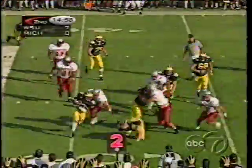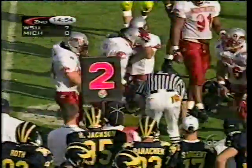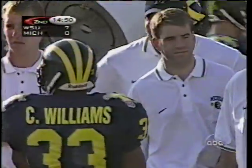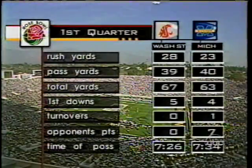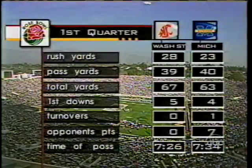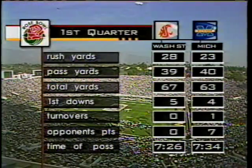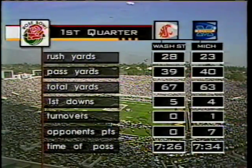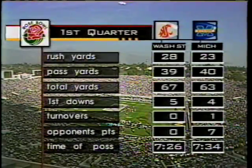Brian Griese drops it off very quickly to Clarence Williams, who has come in for his first play after having struggled some with a hamstring. He's a very good receiver, and he picks up Nelson with the tackle. Maybe a yard, maybe 2. Here are the numbers after the first quarter. The numbers are pretty equal down to turnovers. Michigan had the one turnover, which led to 7 points by the Cougars. Time of possession about the same, and the average starting position was big in favor of the Cougars.